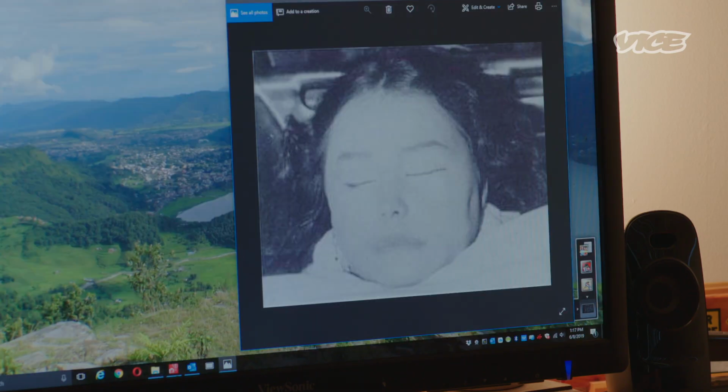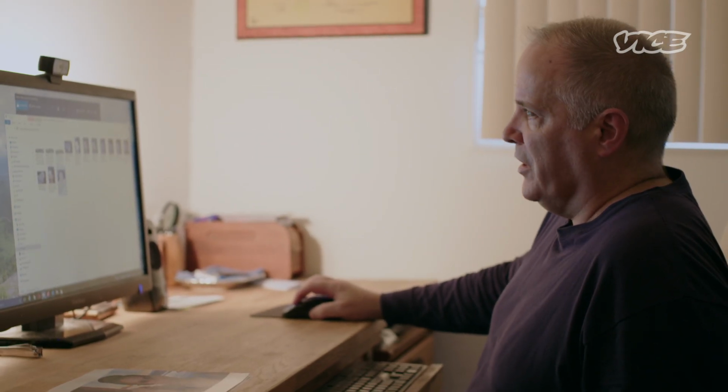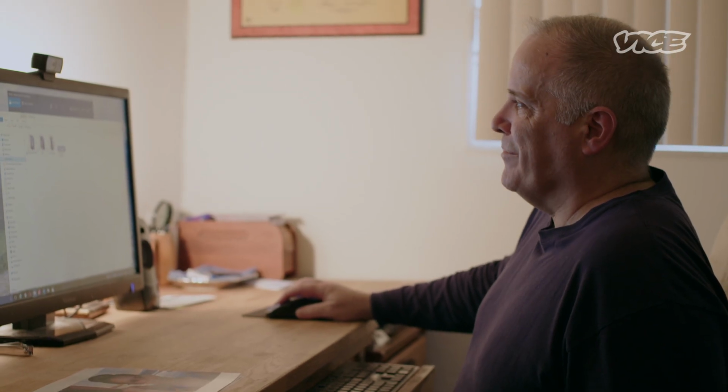When I first started working on it, this was the only photo we had of Walker County Jane Doe. In this case, she had been embalmed. Her cheeks were badly sagged from post-mortem sagging. My first attempts to do this were very crudely done. I look back at them now and I think, these look terrible, but I thought they looked okay at the time.